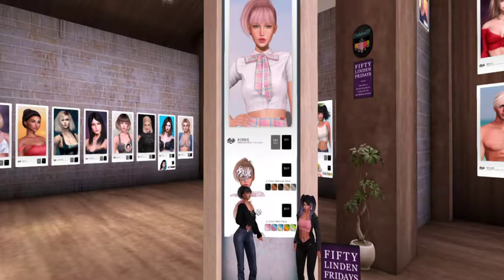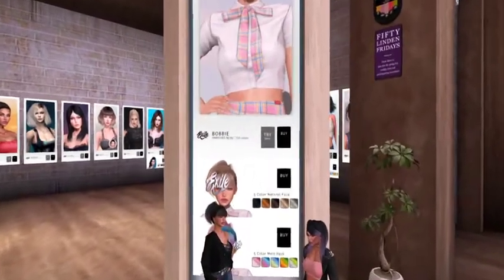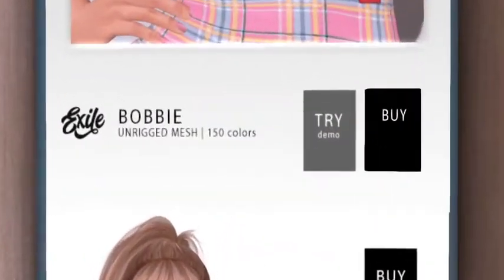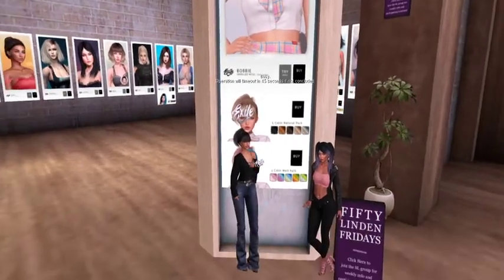Hey everybody, we are here at Exile, and they got hair. They got hair for days, y'all. But today, for 50 Linden Friday, they have the Bobby style. It is unrigged mesh, and as you can see, Kitty has the demo on in the brunette.